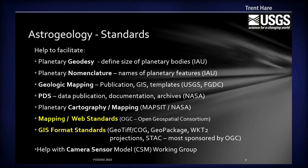And Amazon has just given us about a terabyte of space, and we'll put about a terabyte of planetary data into an S3 bucket. We also help with the community sensor model. I call it camera sensor model here. And that is the actual implementation of the lens distortion, everything you need to do orthorectification, everything you need to know to put an image on the body.